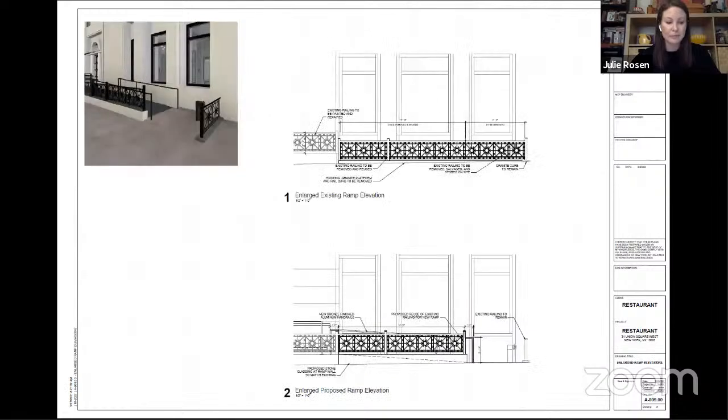The simplicity of the new bronze finished aluminum handrails will allow the new elements to recede behind the historic railing. And looking at the scope in elevation, the existing railing, as I mentioned, will be retained for much of the length, and it'll be raised up to the height of the railing at the remainder of the platform. So in this bottom elevation, you can see that the height will now be consistent along the length. The front face of the ramp again will be clad with cast stone to match the adjacent material.